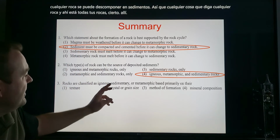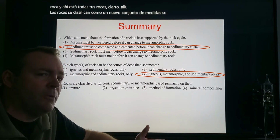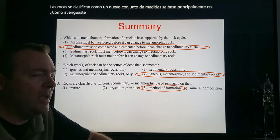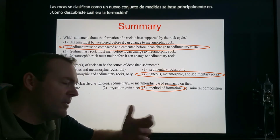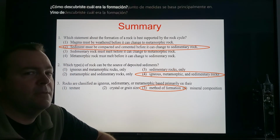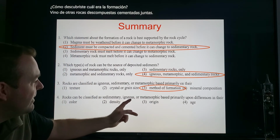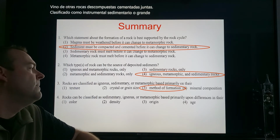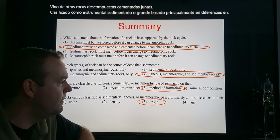Rocks are classified as igneous, sedimentary, metamorphic, based primarily on, well, what separates them, right? How did you figure out which one was which? Its method of formation, right? If it's igneous, it came from magma or lava. If it's sedimentary, it came from other rocks broken down, cemented together, etc. Number 4, rocks can be classified as sedimentary, igneous, or metamorphic, based primarily upon differences in, well, pretty much where they come from, right? How they were formed, where they come from.